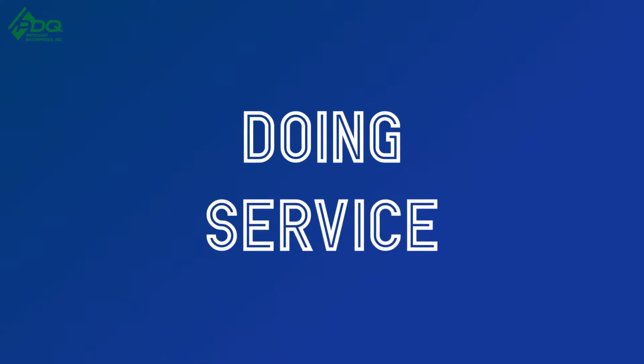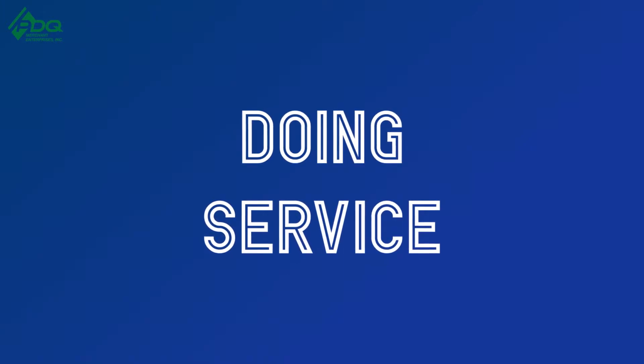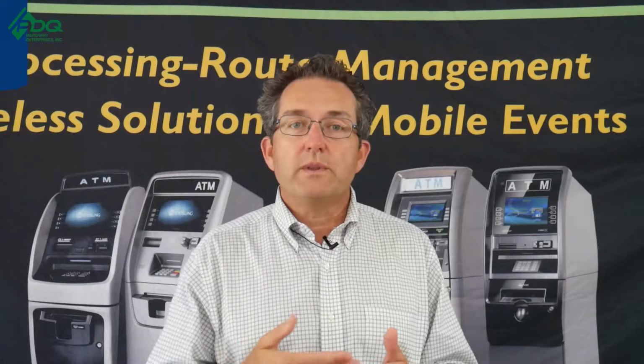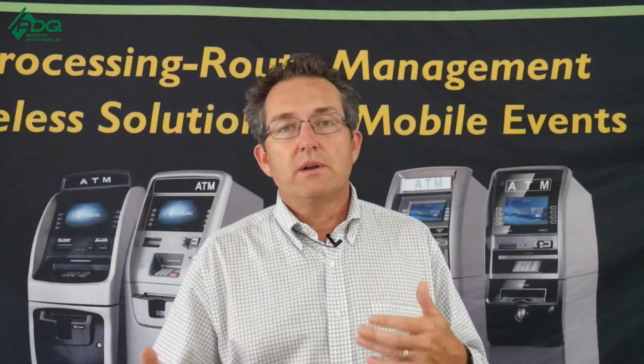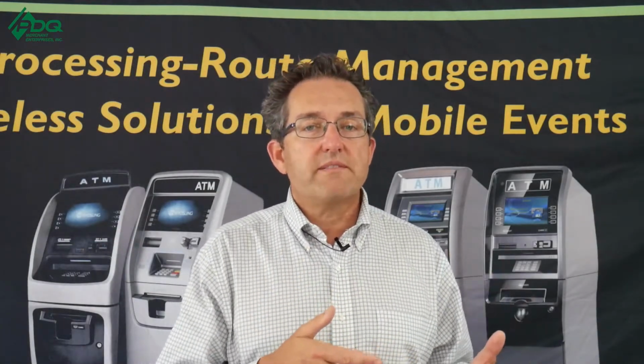Point number 4 is service. From time to time, you're going to get a service call. They're going to hit you up with a text message, call your office, or call your cell phone, and they're going to say, "Hey, my ATM's down. It's out of paper. There's a bill jam. This customer was having a problem."